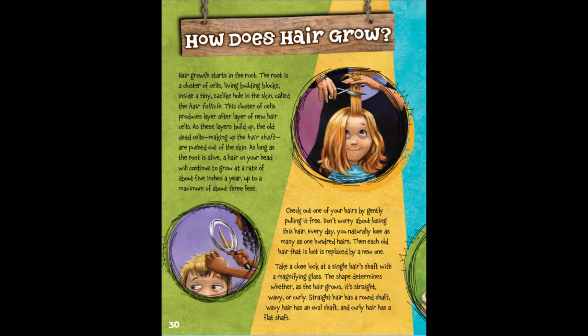Take a close look at a single hair shaft with a magnifying glass. The shape determines whether, as the hair grows, it's straight, wavy, or curly. Straight hair has a round shaft. Wavy hair has an oval shape, and curly hair has a flat shaft.